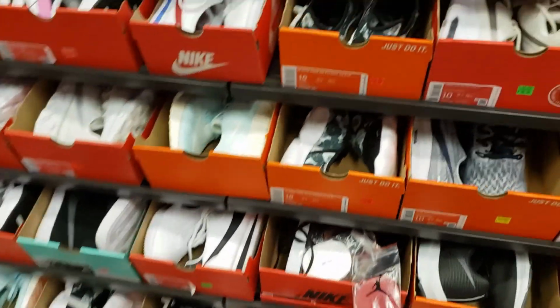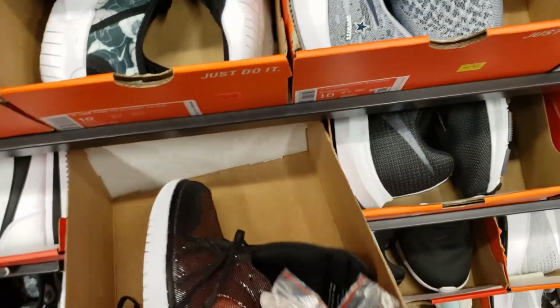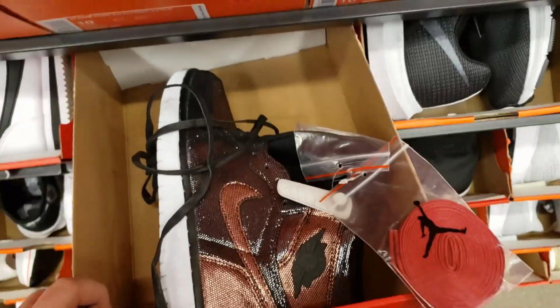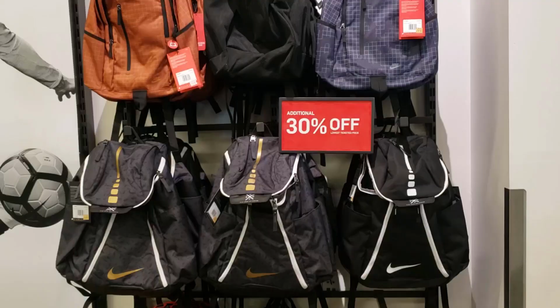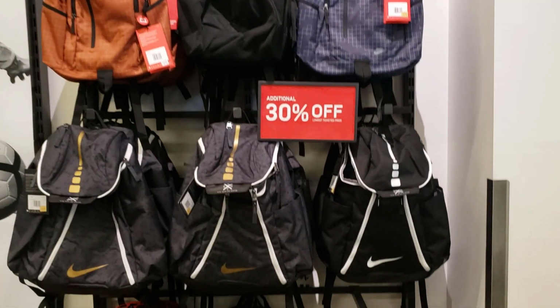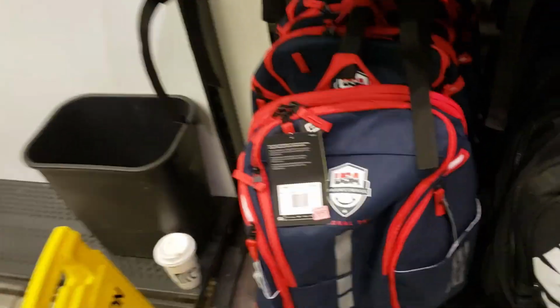I do need to find a size 9 for my niece. Size 9 women's. Or 8.5, 9. All right, these fearless ones. Chilling. Going for retail. Checking out the backpacks. See if there's anything worth copping and/or flipping.